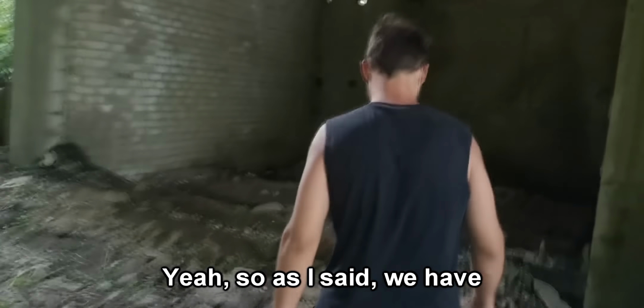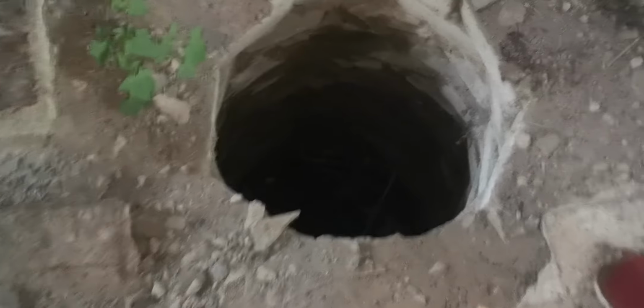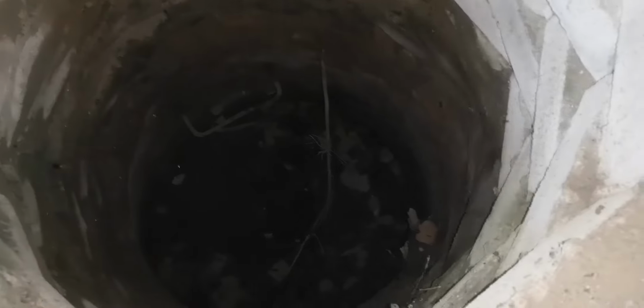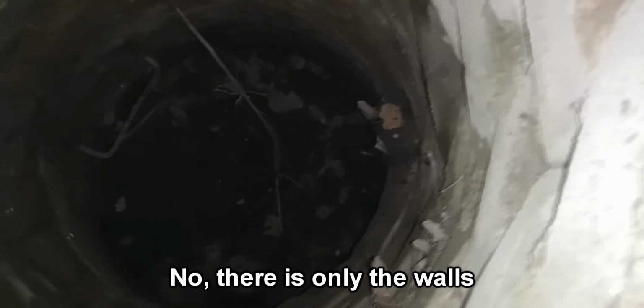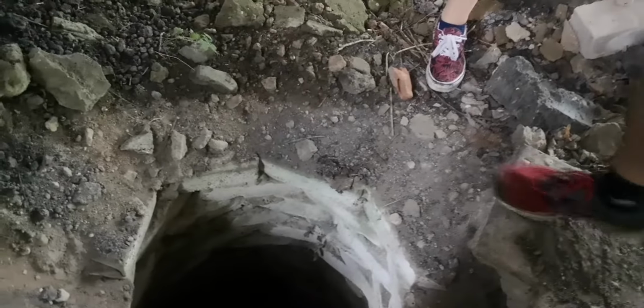Yeah, so as I said, we're having kind of the same. Oh, definitely something down there. Even a ladder. It looks like fallen debris or something like that. There's only the walls. But here was a tunnel or something. There is a wall on that side. You think? Yeah, I saw that.